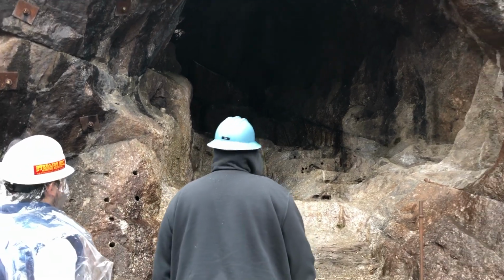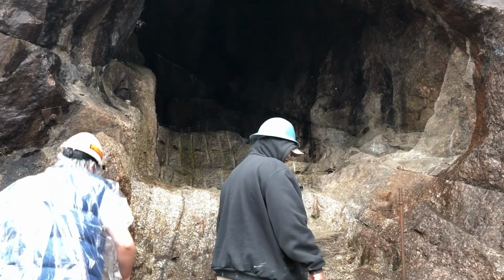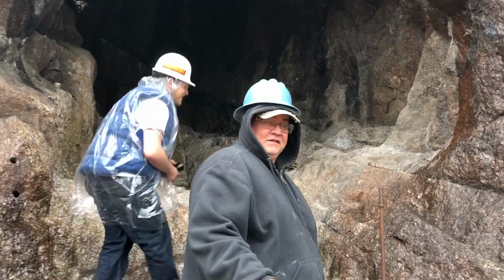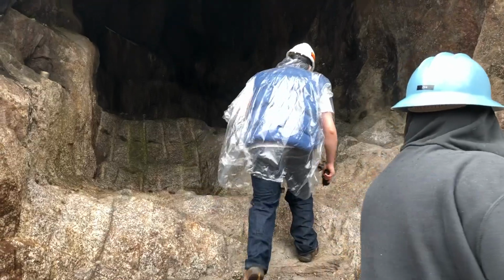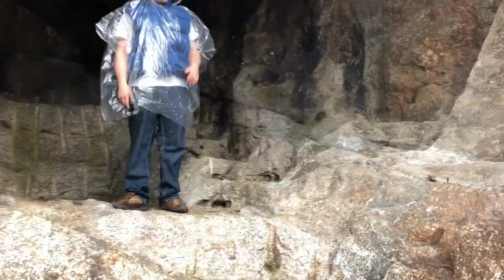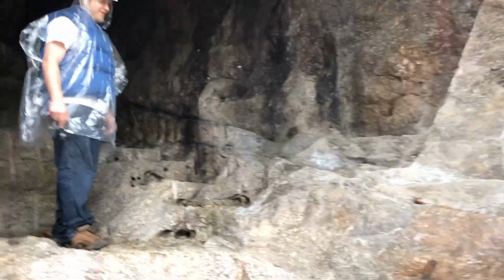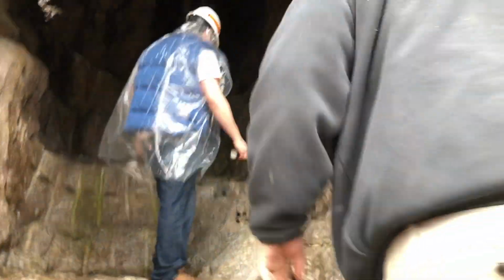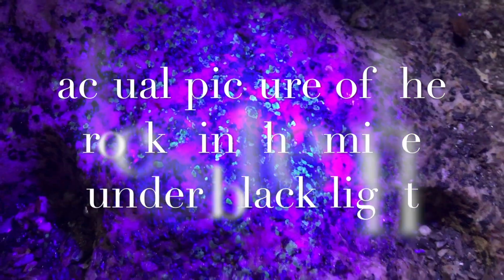What are we looking at here? I'll probably fall in. Here, I'll try to go up there, but I got some hole here I can hold on to, so. How are you going to go right at the center? It's dry there. Get it down. That is cool.